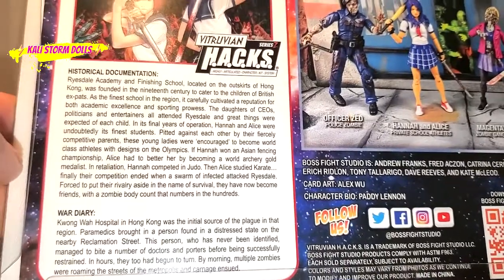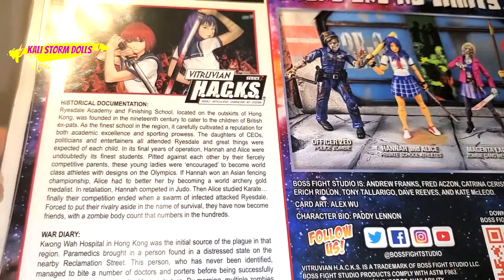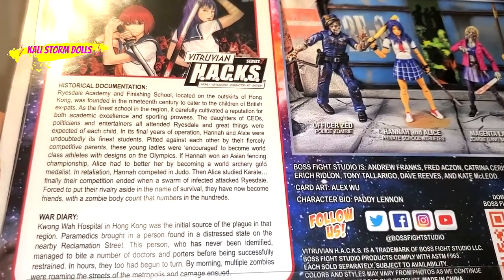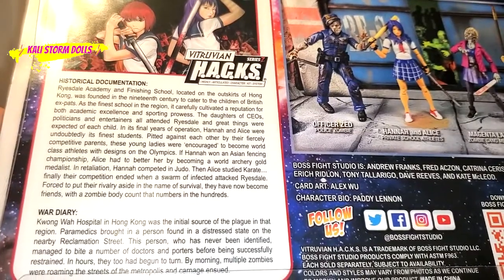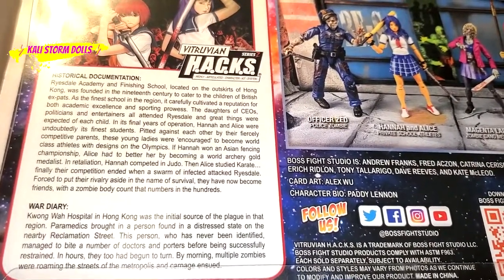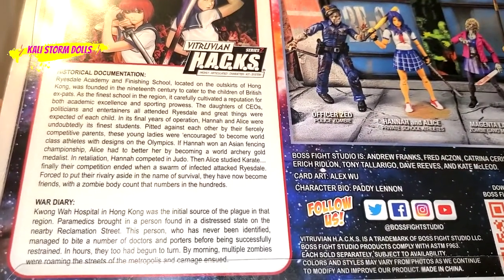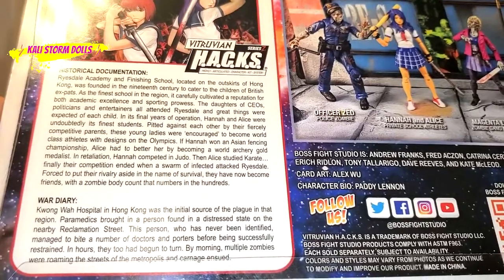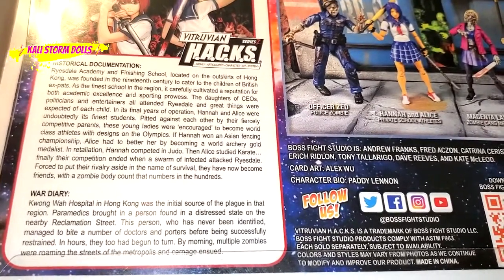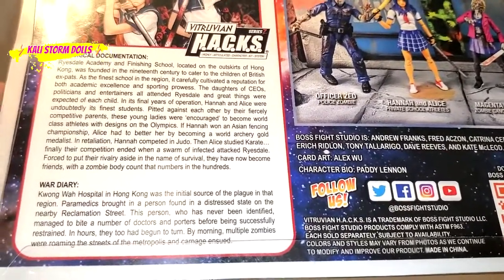Rysdale Academy and Finishing School, located on the outskirts of Hong Kong, was founded in the 19th century to cater to children of British expats. As the finest school in the region, it carefully cultivated a reputation for both academic excellence and sporting prowess. The daughters of CEOs, politicians, and entertainers all attended Rysdale, and great things are expected of each child. In its final years of operation, Hanna and Alice were undoubtedly its finest students.